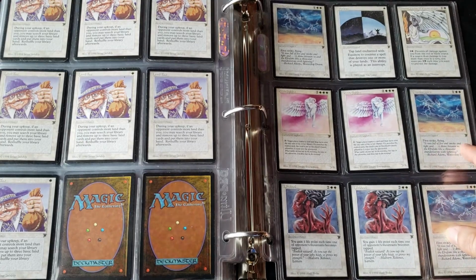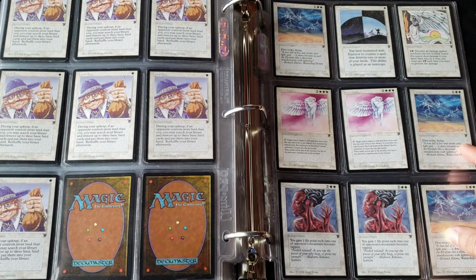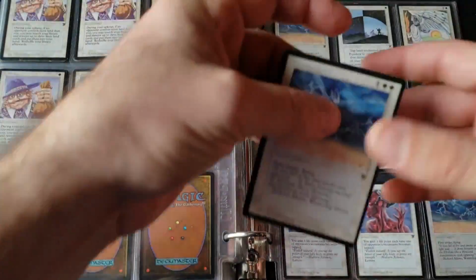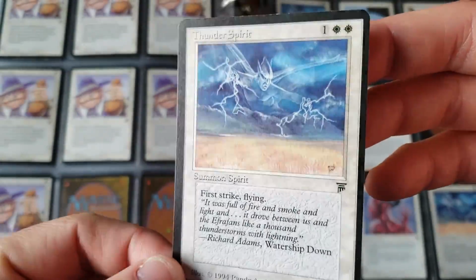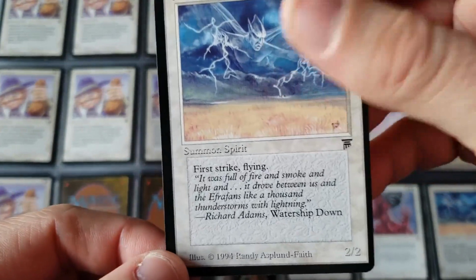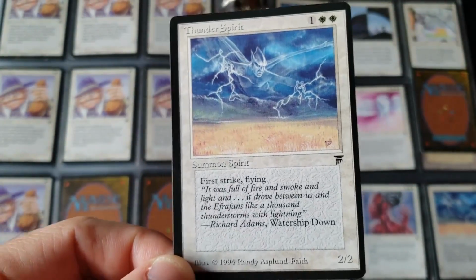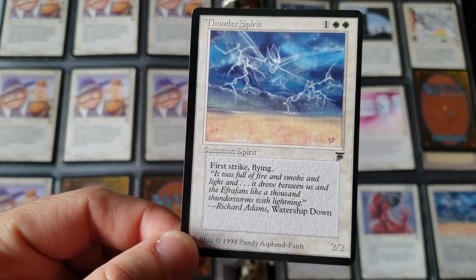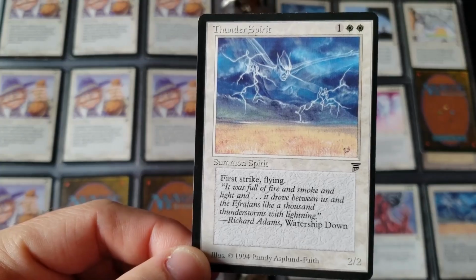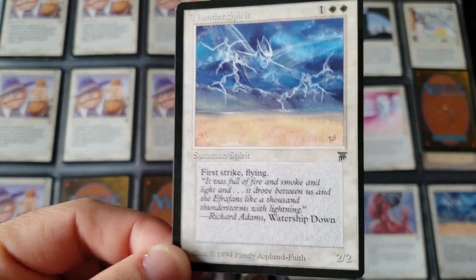So Thunder Spirit, again, one of those really... Here, we'll pull one out. This is just a really funny story. This is a really nice one. Oh, that's a really good condition. This is one of those cards that, on the surface, is a 3-drop, 2/2 first strike flying. That's it. Seriously. And this is like a $200 card in mint condition now.